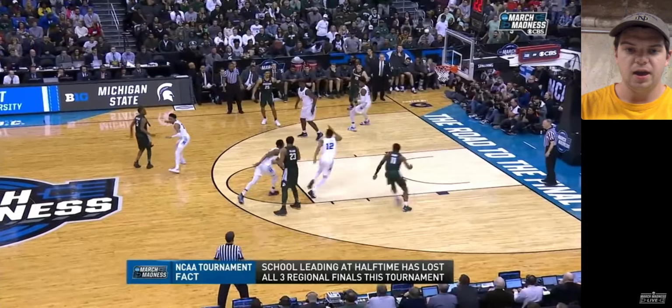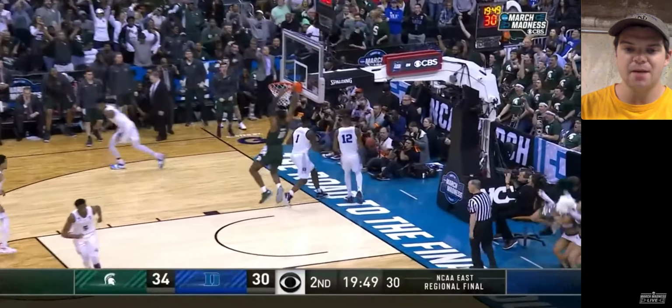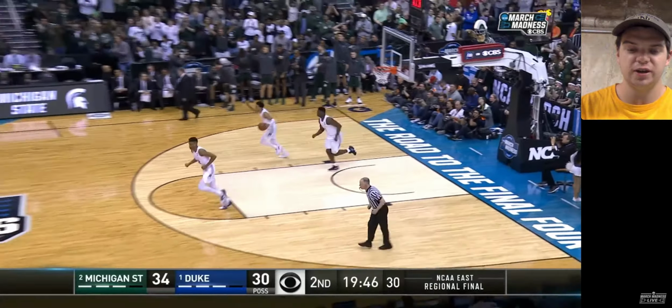And here we go. Winston's in the weak side corner right now. He's going to get the ball in that pin down. And again, right there, that was a set play out of the timeout, and they ran it perfectly. It was just a little misdirection screen, and Aaron Henry made a nice cut. Winston with an on-the-money feed, and easy 2 points for the Spartans coming out of halftime.